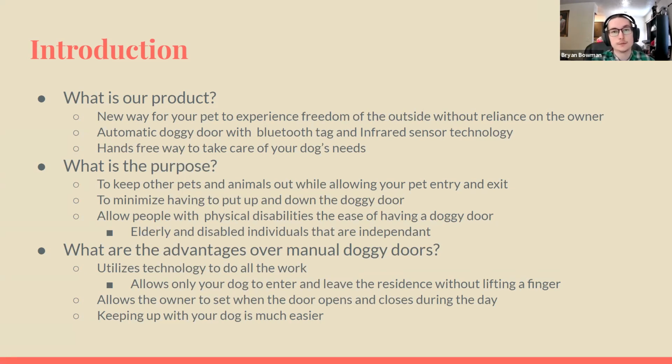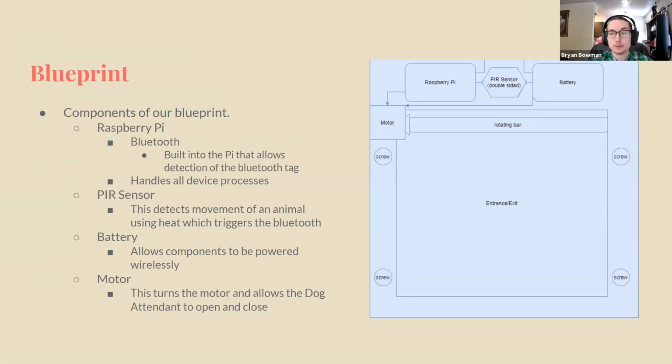And then, speaking of the advantages, it utilizes technology to do all your work, as mentioned. Your dog can do everything itself, and you don't have to do anything for it as much. And it can allow you to set when you open and close your door during the day. So maybe your pet doesn't want to come in or leave during the night or during the morning when you're asleep. And it allows you to keep up with your dog much easier, knowing when your dog's in and out of your house. And here's our blueprint. We'll move into a video after this to demo it.